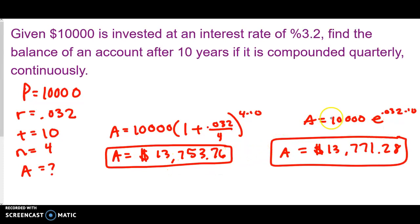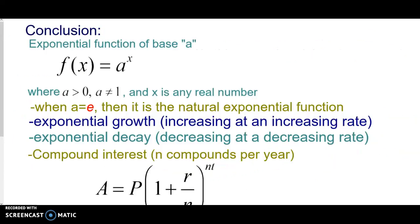$13,753.76. In the continuous compound interest, we get $13,771.28. Obviously, these are pretty close. I think you would notice as time progresses that these would become more different, but in this scenario, they're pretty similar. Okay, great job.